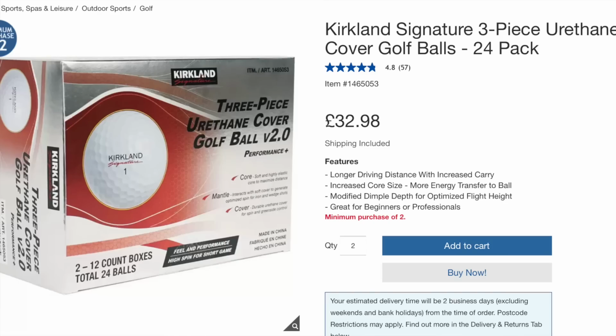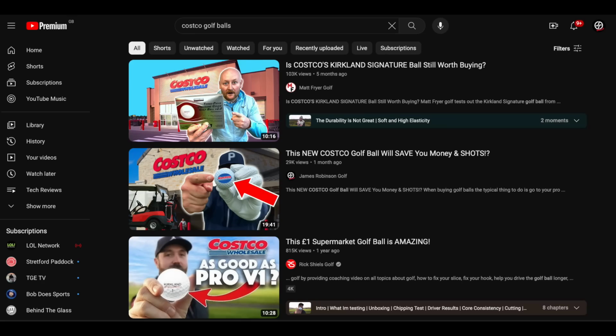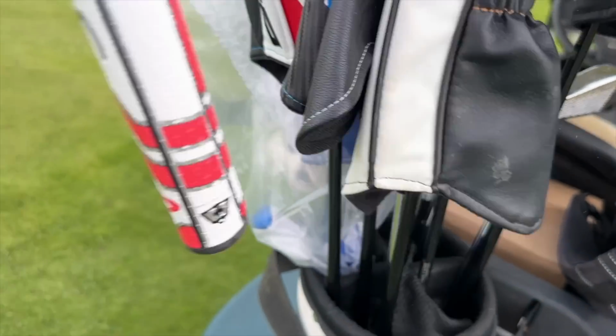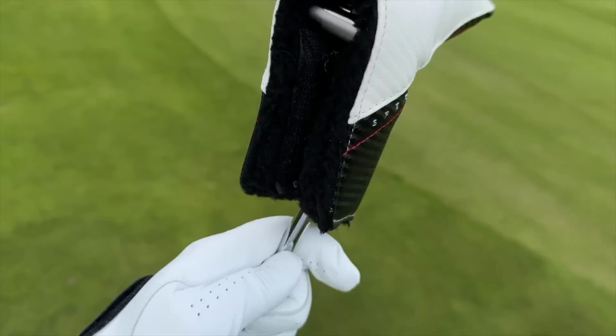It all started with the golf ball, didn't it? It started with the Kirkland Performance Plus golf ball, which rivaled the Pro V1. It was a 3-piece golf ball with a urethane cover, and it was fantastic for the price. You get like 24 golf balls for £24, like £1 a ball. Ridiculous value, really. And when you look at the clubs that I've seen rumoured on the internet, look at this.